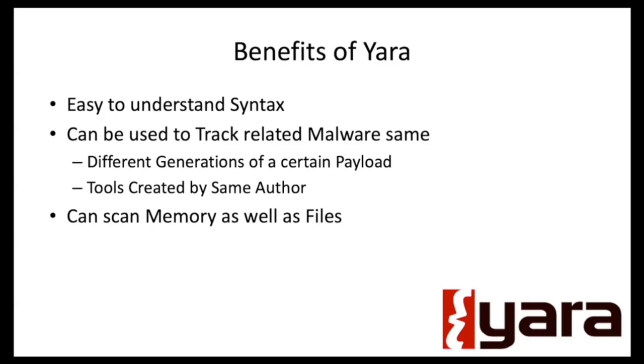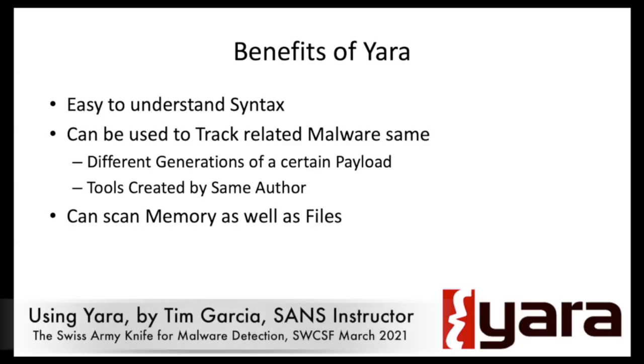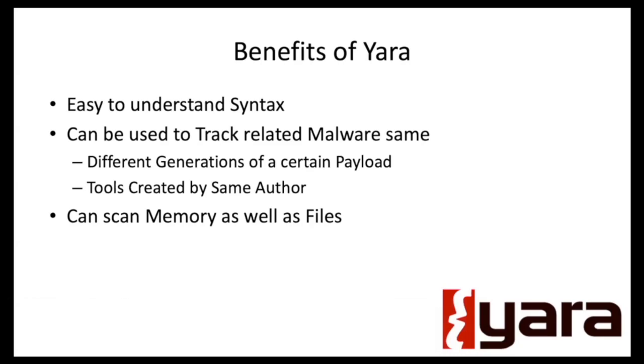So again, it looks for tools that are created by the same author, because oftentimes, just like when I'm writing code or Justin's doing automation, looking at the script that Justin just wrote, there were similar capabilities and similar functions in both of those scripts, even though they were looking for slightly different things, because we tend to be creatures of habit. If I'm going to write a particular payload for malware, I'm comfortable with certain things. So I may use the same function calls, the same strings, I may put in certain pieces of information, I may minify the code in a certain way that is consistent across various iterations of malware. That's one of the things I can do with YARA, is start to deal with that. And not only can I scan files, but I can also use it to scan memory as well.